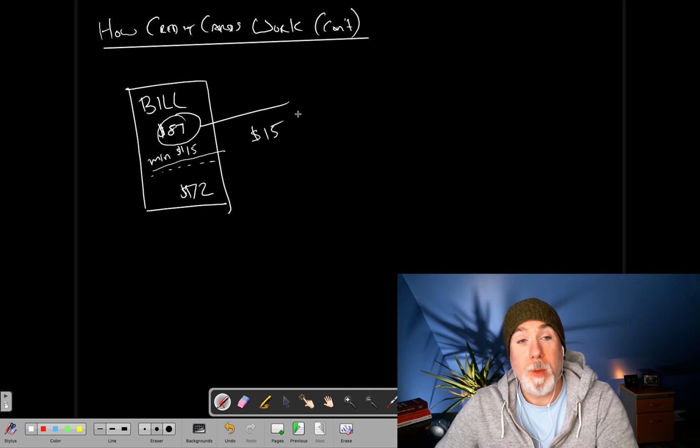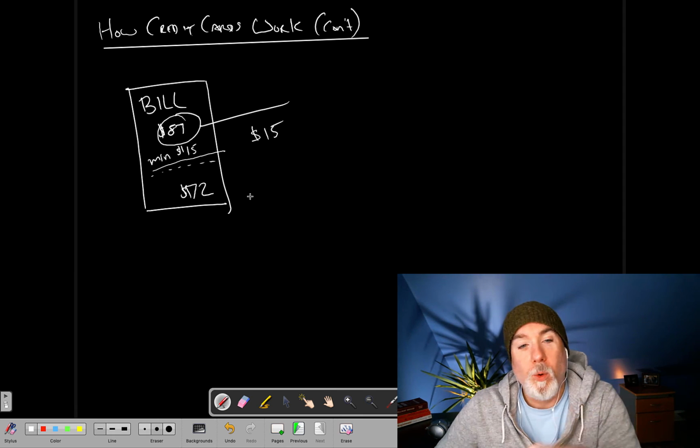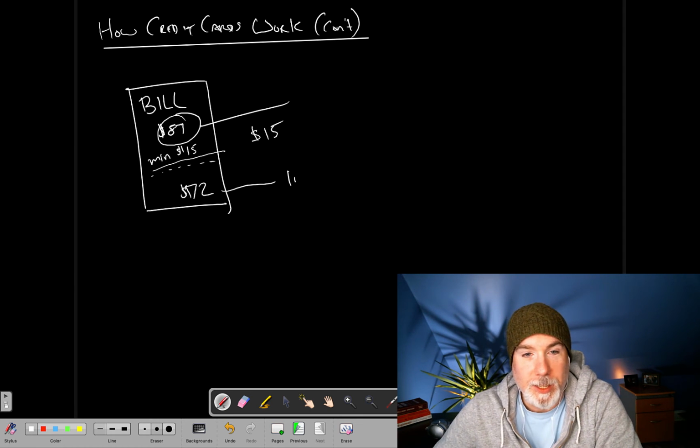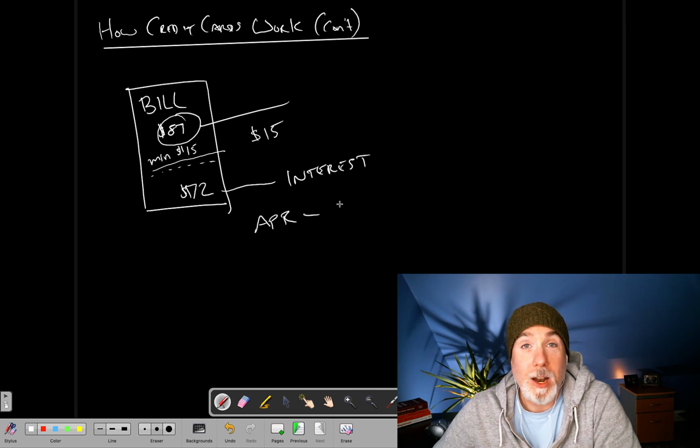But if you only pay $15, you've got $72 left on your credit card that you spent but haven't repaid yet. Well, this is when interest kicks in, okay? And so every credit card has what's known as an APR, or annual percentage rate, and they're quite high compared to other types of debt. It's not uncommon for a credit card to have a 20%, maybe even 25% interest rate.